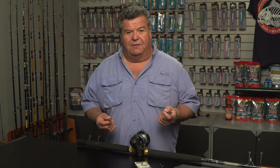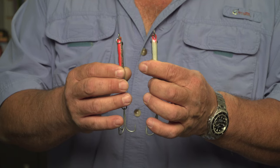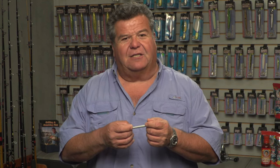When you look for jigs for tuna fishing, yellowtail, anything like that, you want to find a thin profile jig where it's really narrow like that, nice and thin. When you see a jig like this, it tells you that that jig is designed to drop down and work back really fast to the boat. When you see a jig with a belly on it, it's more of a surface jig, a slow jig. But when you're fishing yellowtail and tuna, especially tuna, you want that jig to move really fast.